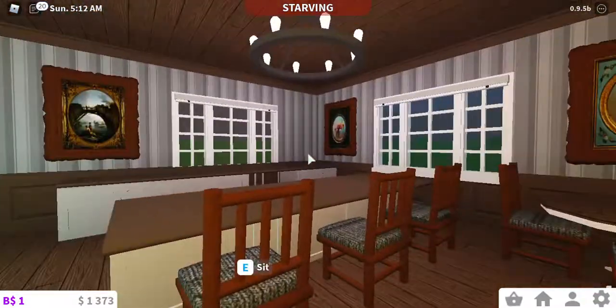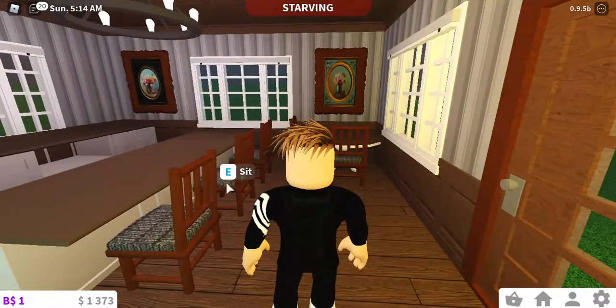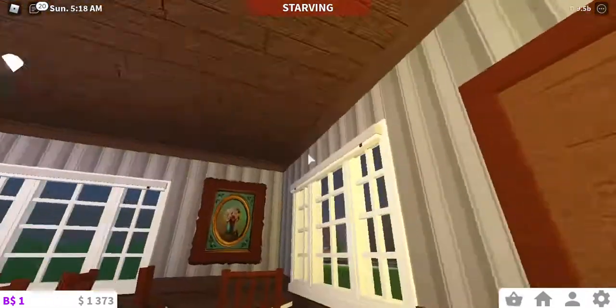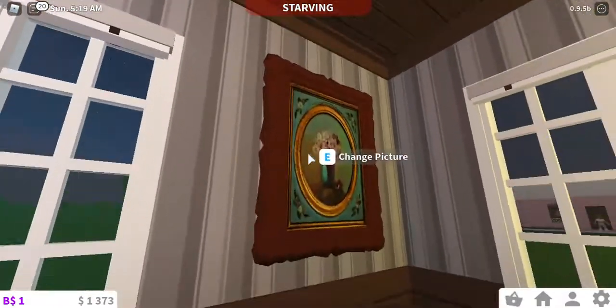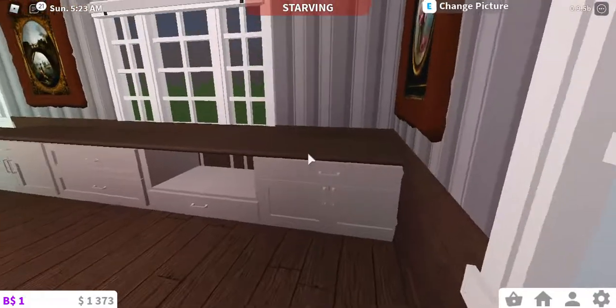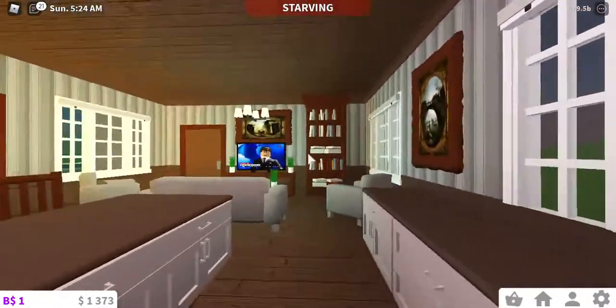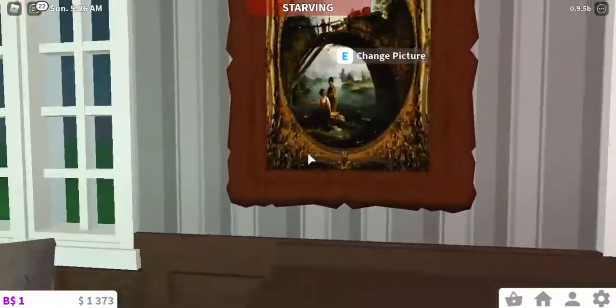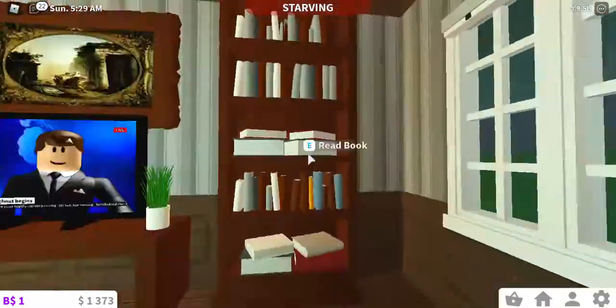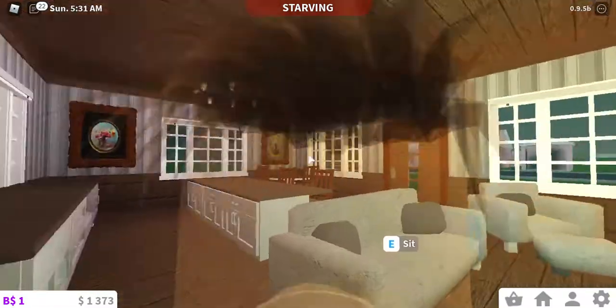My house is not fully furnished yet. As you can see down the bottom, I don't have enough money for it. But anyway, if you guys are wondering how I got these pictures and stuff on the walls, look up 7iOS Gaming about the ID codes and stuff on picture ID codes. And so yeah, this is based on a house in real life, and I hope you guys enjoy it.